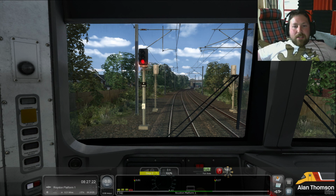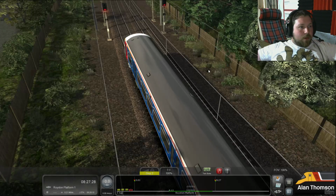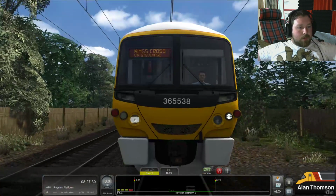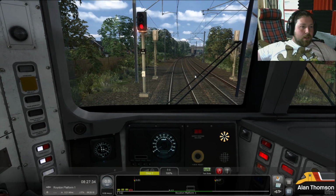So this is 1 Tango 17. This is the 0725 Kings Lynn to Kings Cross service, and of course we're taking over from Royston. Just sitting at a red outside Royston at the minute. Train is pretty much set up, ready for us to go. Let me just check my lights are right. Yep, we're good. So we'll just wait for the road, really.